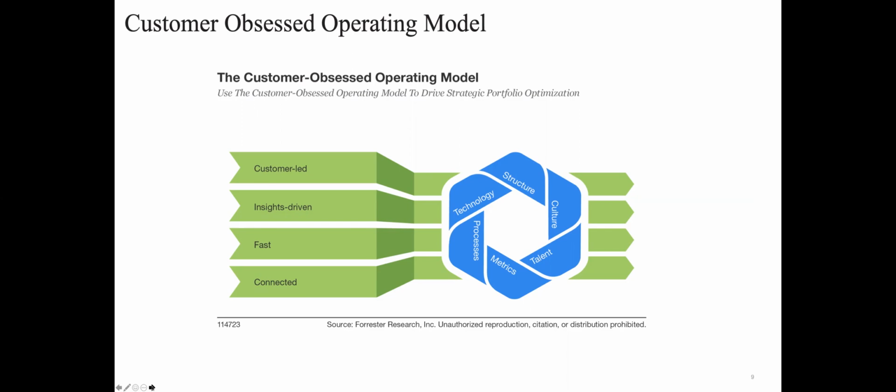And instead of being perfect, taking months to craft requirements only to have them change once you go into execution, it's better to be fast and learn and pivot and change to keep up with a changing environment. And you also have to move from being very departmentally focused to being connected, where everyone in the organization is working together. No longer do we have siloed project teams, but product teams that are cross-functional and cross-organizational.